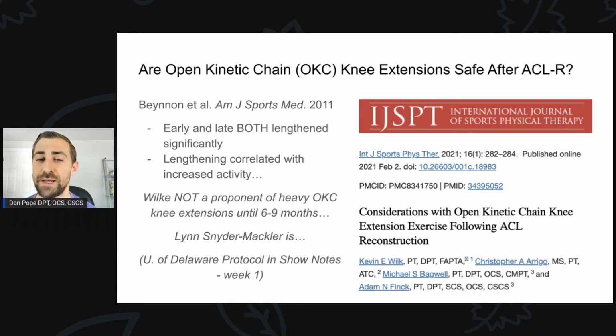That being said, if you want to see when Lynn Snyder Mackler is comfortable introducing full range of motion knee extensions, I will leave the University of Delaware ACL reconstruction protocol in the show notes for you to check out. But spoiler alert, they start open kinetic chain knee extensions at week 1. All right. So right after someone has surgery, they're doing open kinetic chain, right?